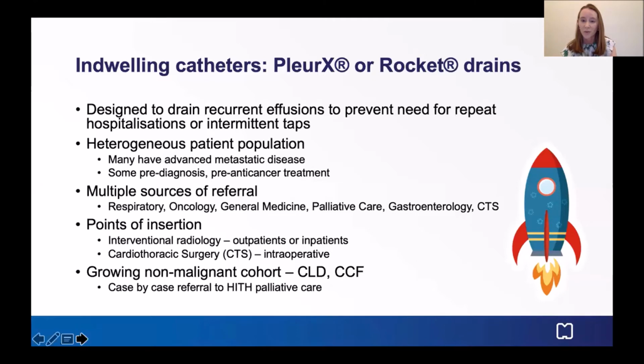And the longer we've supported this population, we've realised how diverse and heterogeneous they really are. While many do have advanced disease, some people are having rockets inserted even pre-diagnosis of their malignancy, and perhaps before they've embarked on any anti-cancer therapy. There's many specialty units at the hospital that are becoming more familiar with the use of a rocket drain as a device or as an intervention.